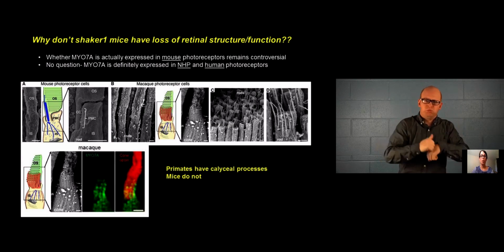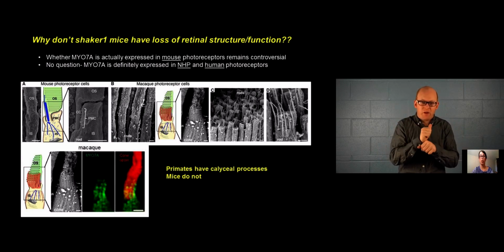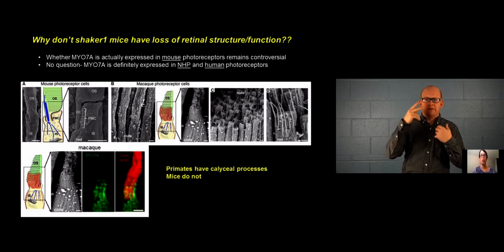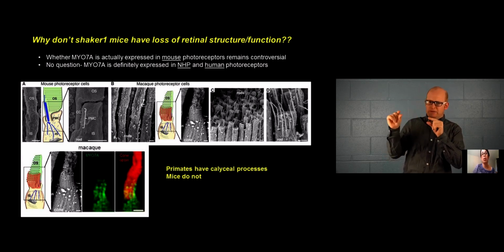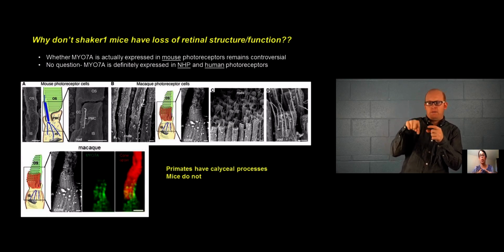There's no debate about that in the literature. And we think this discrepancy may have something to do with the structural differences seen in mouse versus primate photoreceptors. I've taken this image from the Petit lab, who have very nicely shown that in primate photoreceptors, which you can see here on the right, this is a macaque retina, these are high-resolution electron micrograph images of a primate photoreceptor, showing this neat little structure that you can see in the cartoon in orange, and then within the EM itself, this structure that forms a collar around the base of the inner segment and the bottom of the outer segment. It essentially forms a collar at that junction. And those are called calyceal processes.